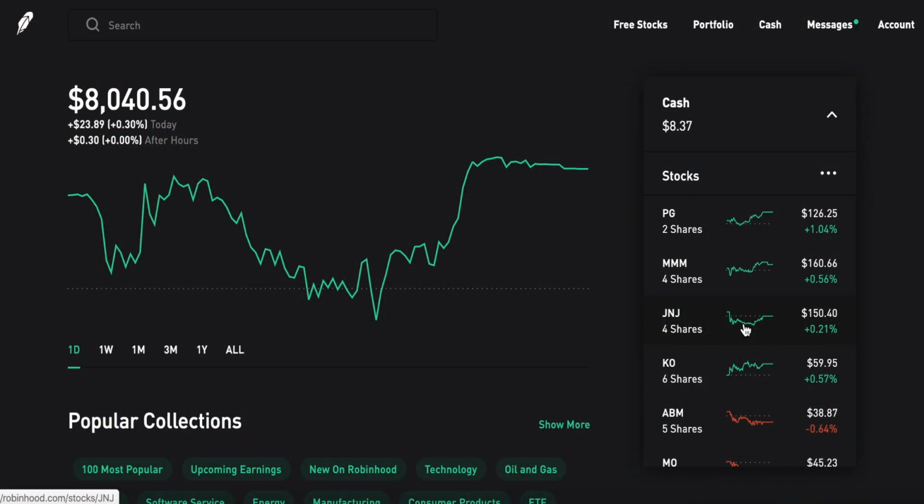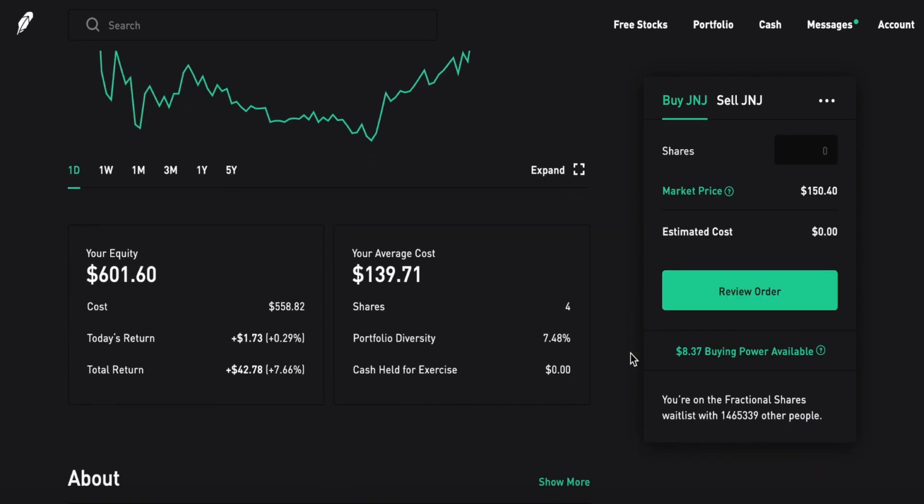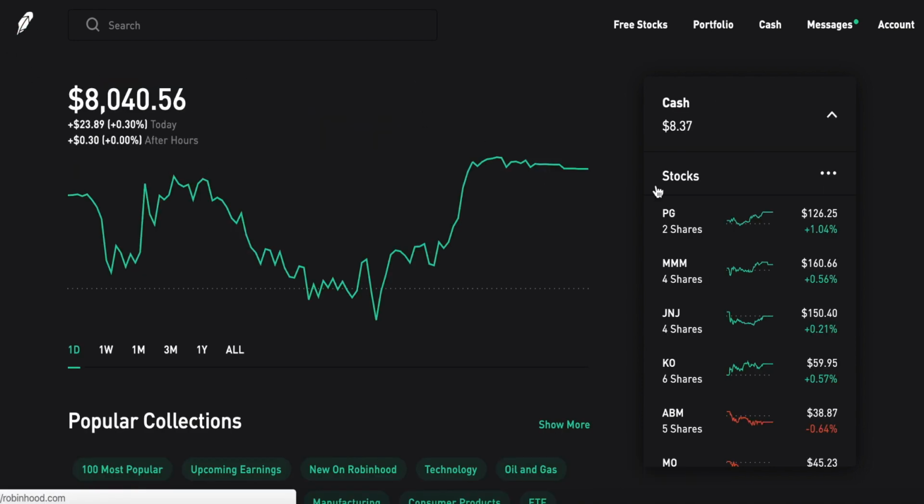We're going to dive back into the Robinhood portfolio. We look at Johnson & Johnson. I also have 4 shares of Johnson & Johnson. As we scroll down, we just saw the position, which is $139.71. I'm currently up 7.66% on 4 shares, which is $42.78. So I just kind of want to show you all again, just to go in order.